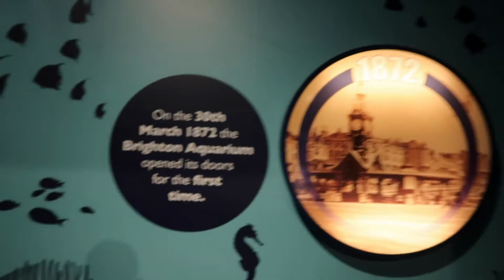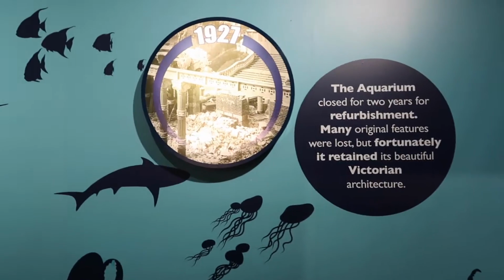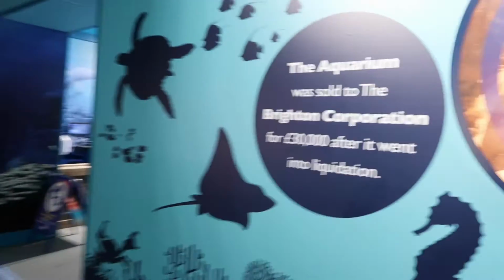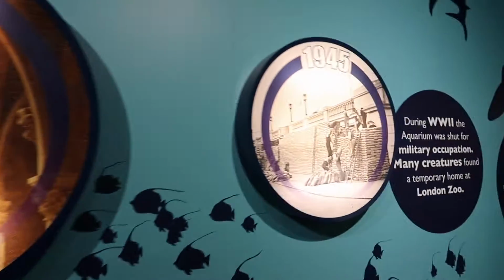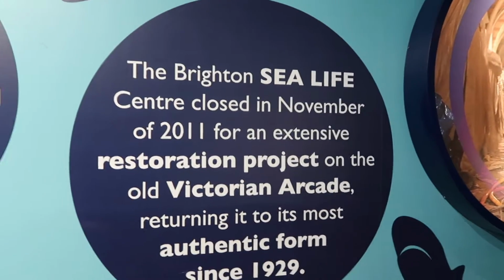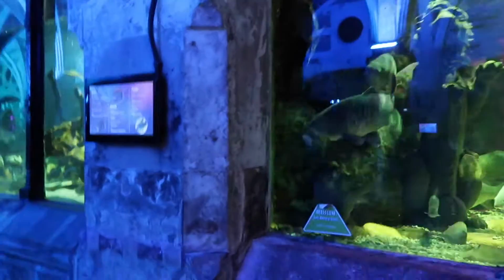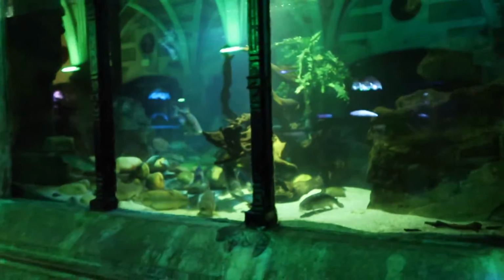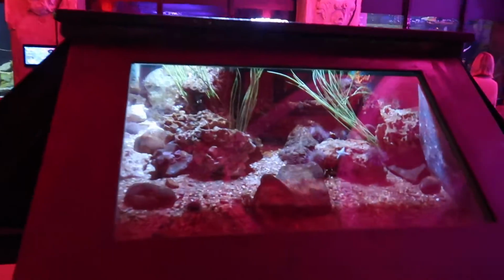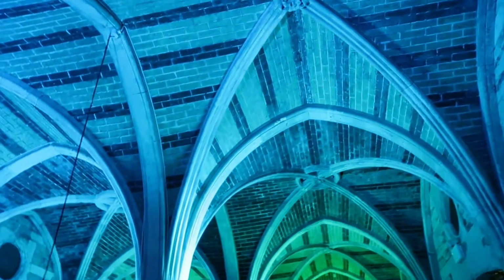We've got a little bit of a history lesson of the aquarium just here. We've got some cool little signs, actually, with a fish wearing a face mask. So as we come into the aquarium, I apologise if it is a bit muffled, I am having to wear a face mask. The architecture in here is really cool.